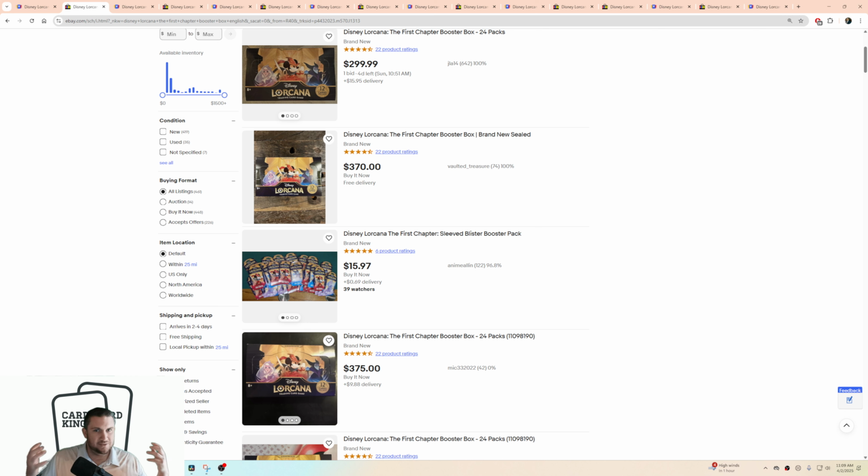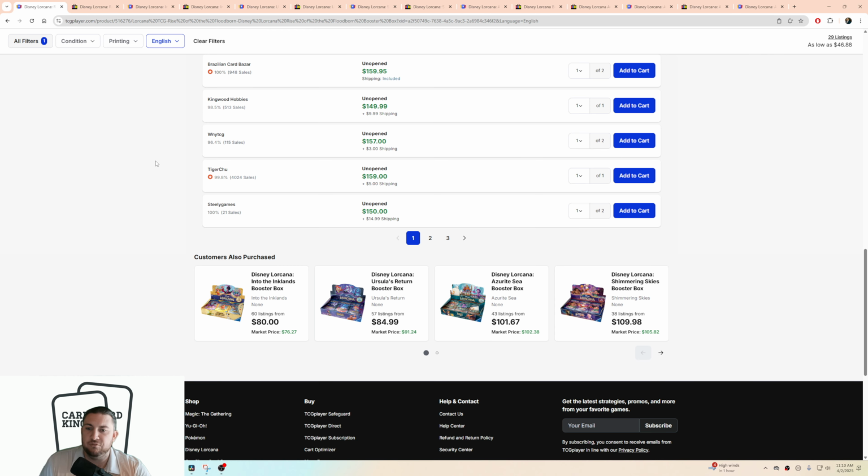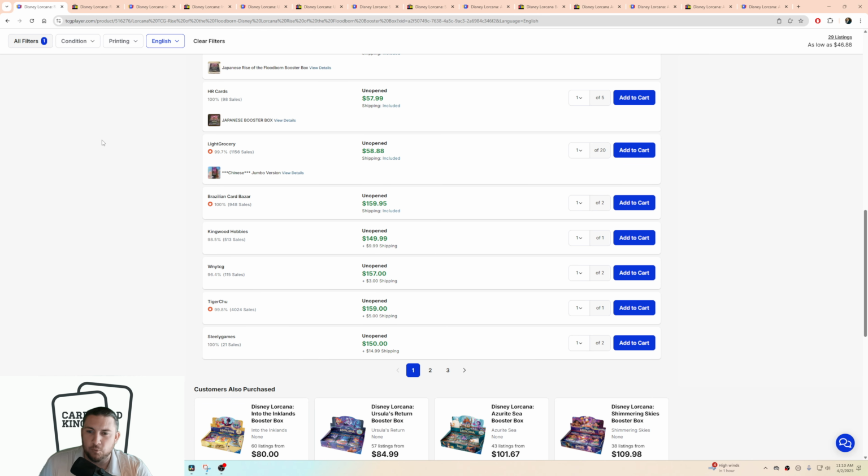But if you need some first chapter cards for your decks, for your collection, keep in mind, all language variants are tournament legal. So if you need some first chapter cards, go out and get an alternate variant that's a little bit cheaper, Chinese, Japanese, etc., and open it that way. So that is where we're at for the first chapter. Definitely best to leave that one as a collectible in the closet right now.